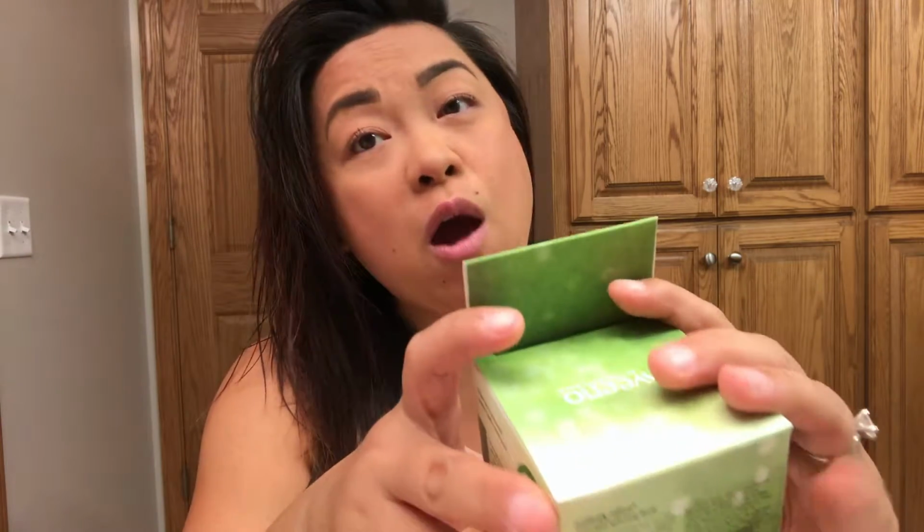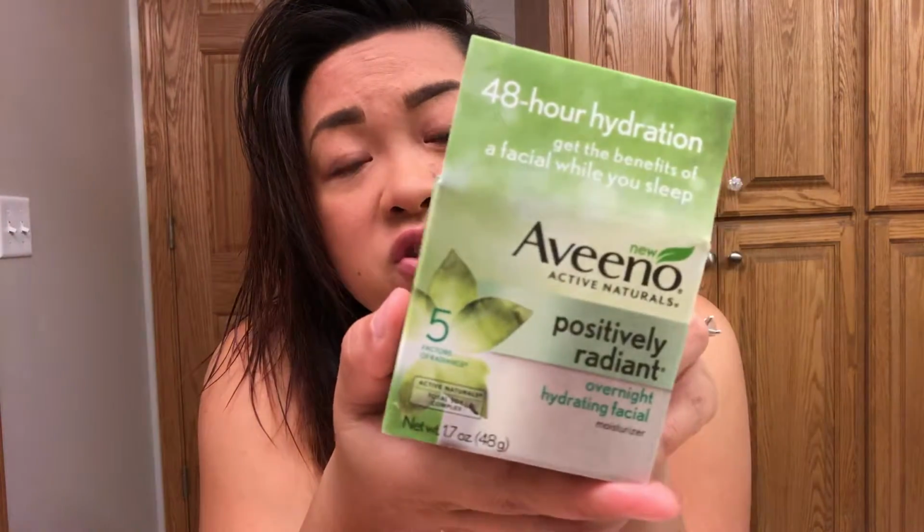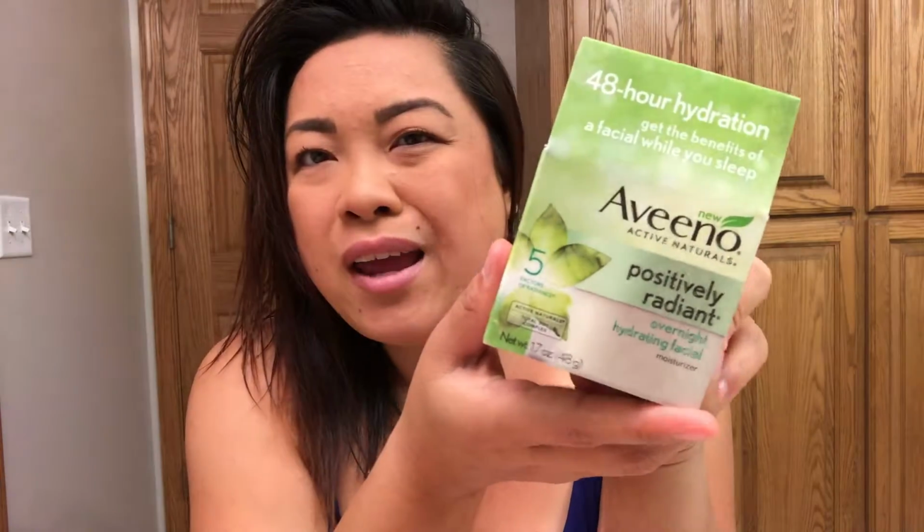And then the next one is a 48-hour hydration. This one is also from Aveeno. It's supposed to hydrate your skin while you sleep. I wanted to try this out because you know, sometimes when I wake up, I feel like my skin is very dry. So I wanted to try it to see if it will make my skin look nicer, so I don't have those discoloration patches.